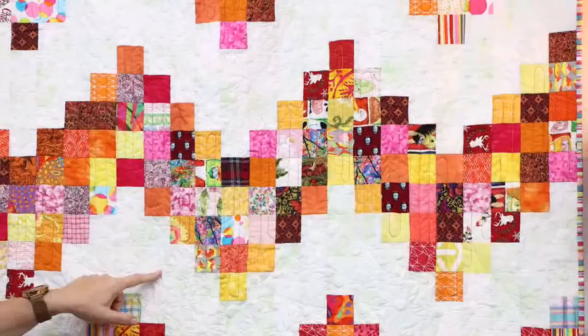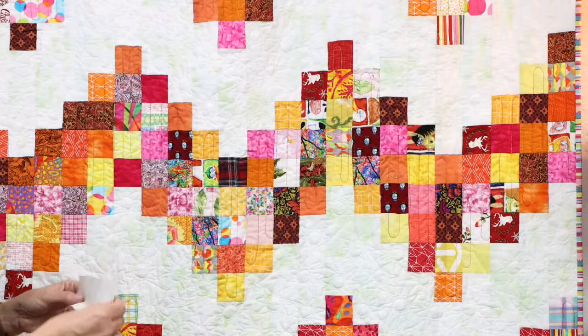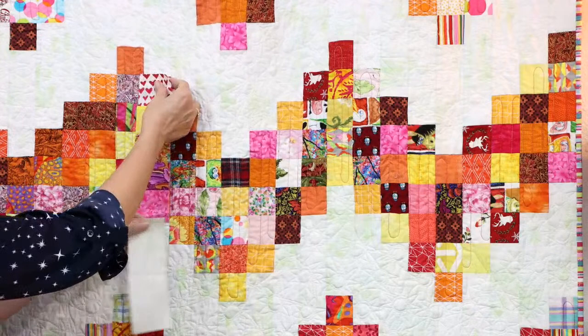You could make five darks and then five lights and put them together, but I didn't want to work that hard. So these are just solid pieces of, looks like a white grunge with a little bit of green in it. And actually this piece is a little bigger than the one I used, but you get the idea. So I've got a piece like this and a piece like this.